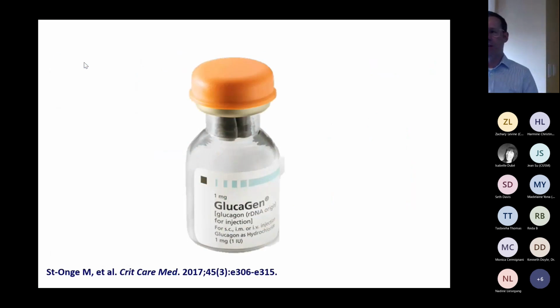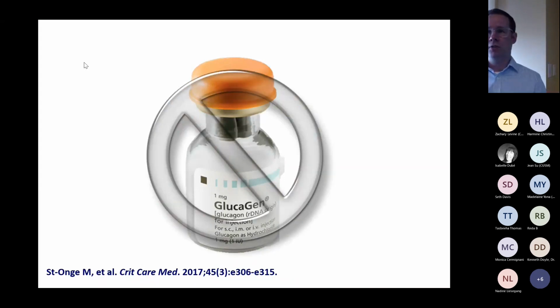What about glucagon? In the early times, we used to use, we still use glucagon for beta blocker overdose. There's actually a good mechanism why that could work. But for calcium channel blockers, there was never really a great reason why it might work. And there was actually a group from Canada that published an evidence-based guideline on calcium channel blocker overdose treatment. And they now recommend not to use glucagon.